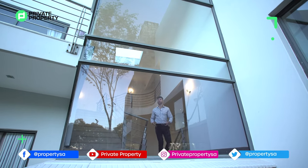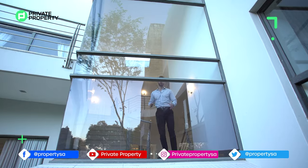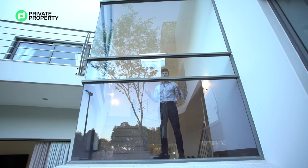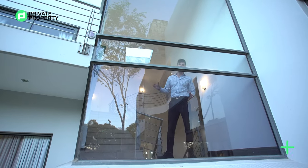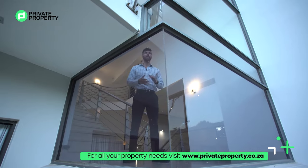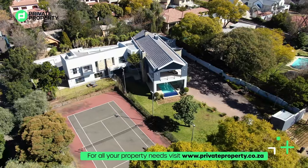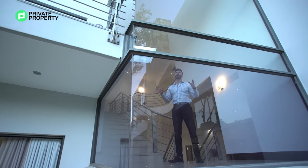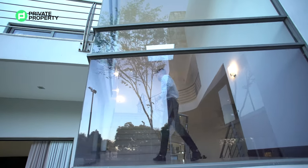Coming up the staircase, when you find yourself on this middle floor landing, immediately what you notice is this beautiful glass wall, floor to ceiling on both sides, looking onto not only your balcony, but also these stunning grounds. And what I love about this is it almost feels like a sunroom. It brings such a sense of grandeur and scale, and really that is only half of it.